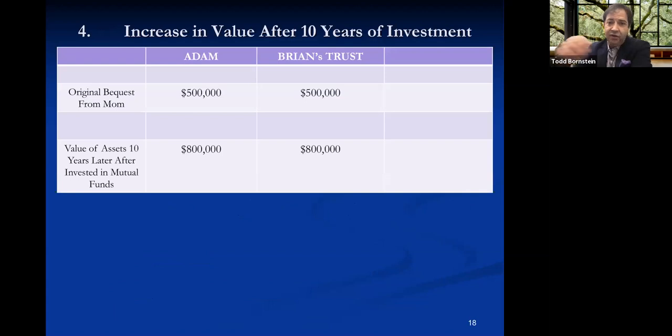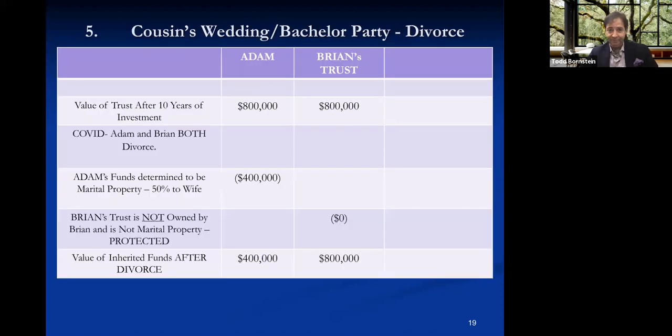Okay, let's go on. So in my example, mom died. There was $500,000 that went outright to Brian, and $500,000 went to me. $500,000 went outright to Adam. He deposited that into his account, and the other $500,000 went to a trust for Brian, and I invested it into an account. 10 years pass, and now both accounts have $800,000 in them. Okay, well, COVID hit. This was at the beginning of last year.